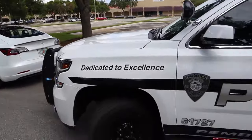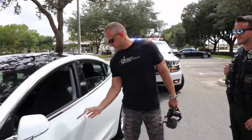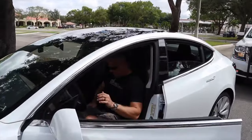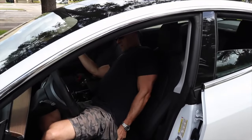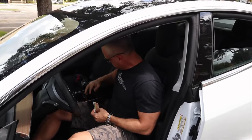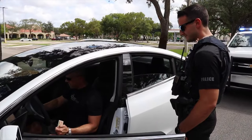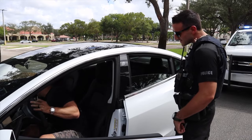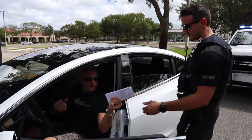Yeah. Not good. Can I get your driver license, anything like that, so I can make sure everything's all good? Yeah, yeah, let me get that for you. I don't even know how to open the glove box on that. There's no buttons for anything on this car. There you go. All right.